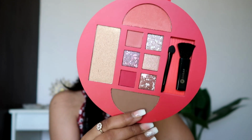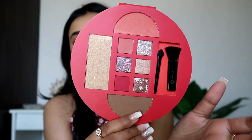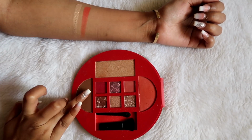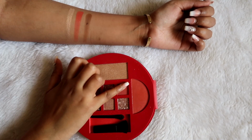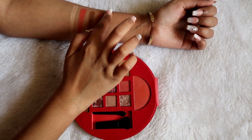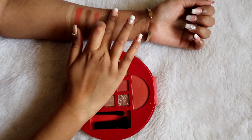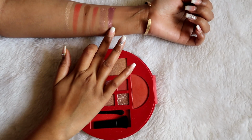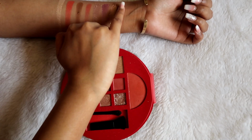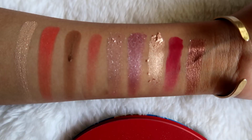I know a lot of the newer palettes have been coming out with these, I don't know what this is exactly called, I think marble looking shadows or whatever, but I cannot begin to tell you how excited I am. It also comes with this sponge applicator brush, which also has a shadow applicator over here, and it comes with another brush. I don't think I'll be using this, but it is a nice touch that they have added a brush, considering you should be able to carry this. I think that's quite nice.